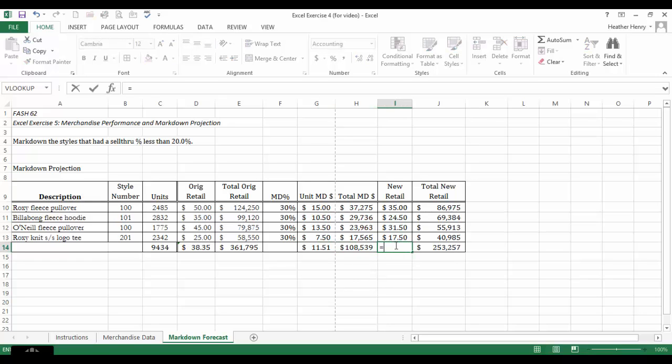And we can also look at the new retail dollars per unit. So we will take the total new retail and divide it by the total number of units that were marked down. So all of these units are now at about $26.85. So we had 9,434 units we marked down. They were all about $38.35 on average. We took about $11.51 off of their price, with now the unit sitting at $26.85. So this is currently how we can go ahead and figure out the totals for all of these items.